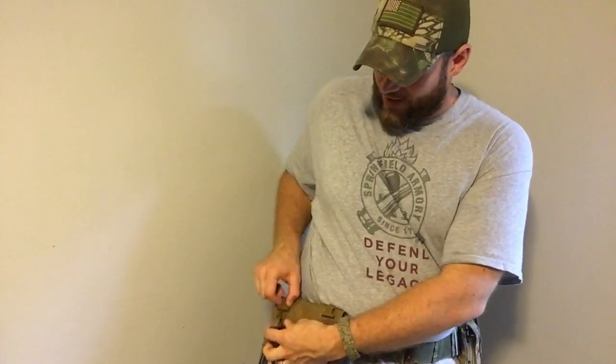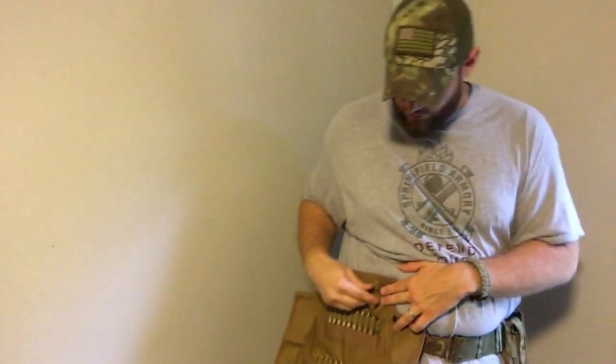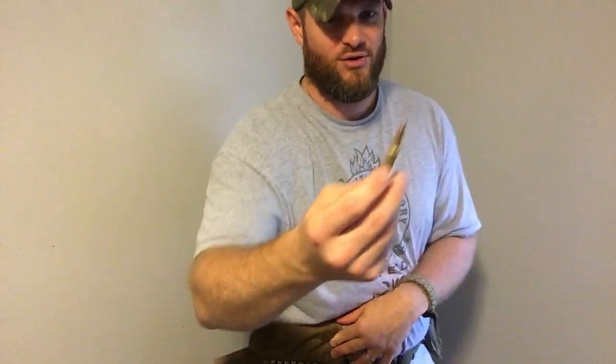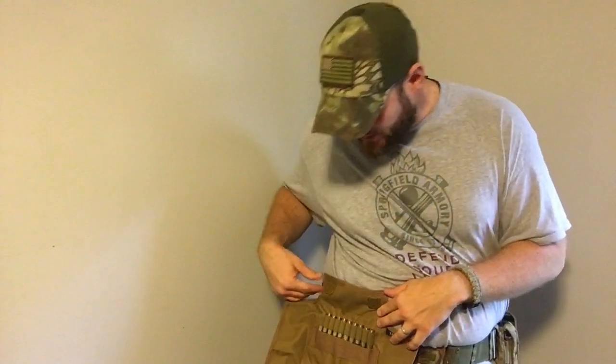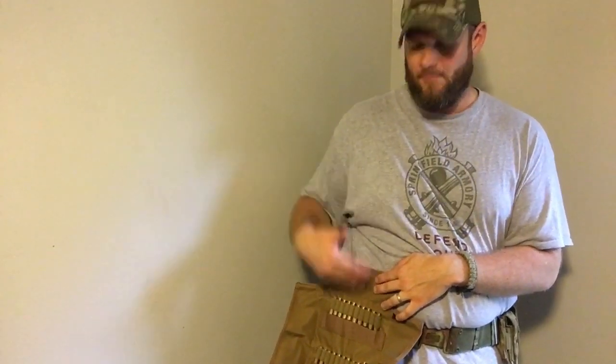This is a MidwayUSA 7.62 cartridge carrier. Look at that. Isn't that pretty? All that brass in there, all that hunting ammunition. I think this is Loctite, 308 Loctite. Guys, not Loctite, what's it called? Loctite's that stuff you put on screws. This is Core-Lokt, yeah, Core-Lokt 308, all right? Loctite, whatever. So I came across this because I wanted a way to carry extra rifle ammunition for my bolt action rifle, and this just popped up.